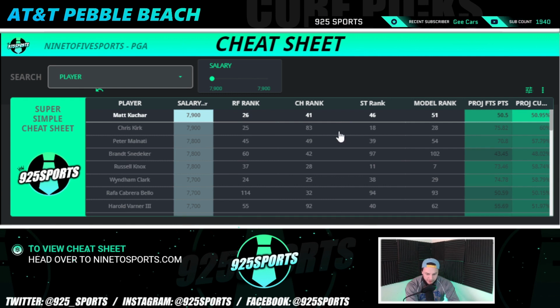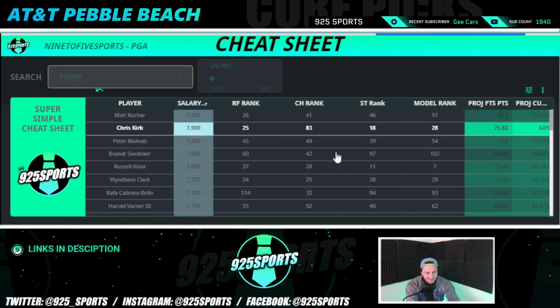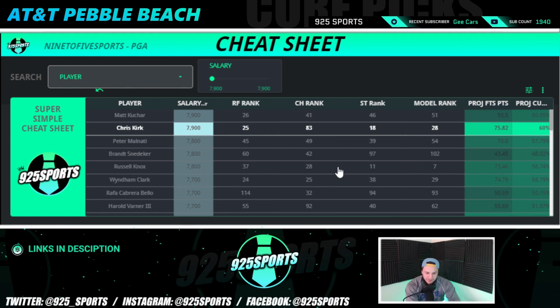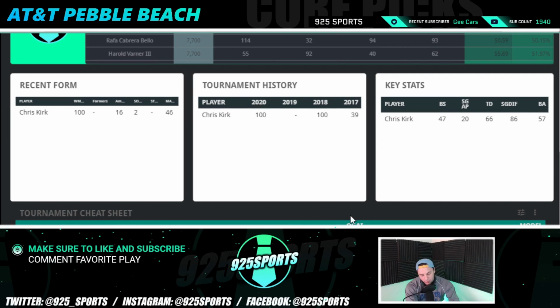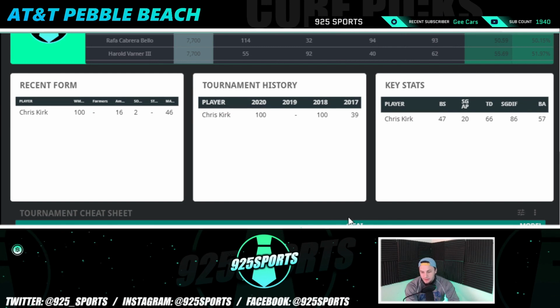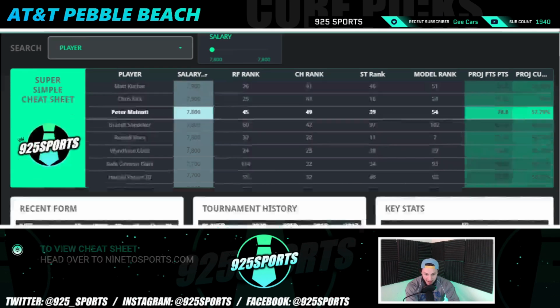So Matt Kuchar does have good course history, not a good stat fit though. I'm worried about him. Chris Kirk, we could go back to the well with him. He doesn't have the best course history here. That missed cut, that horrible Friday round really cost him, but he is still a top 20 stat rank. It won't surprise me if he goes out and has a good week.